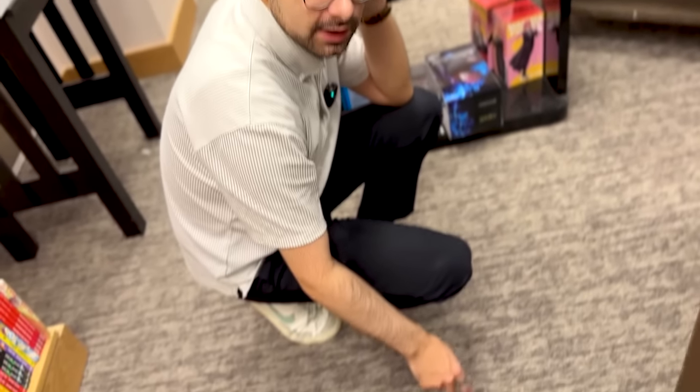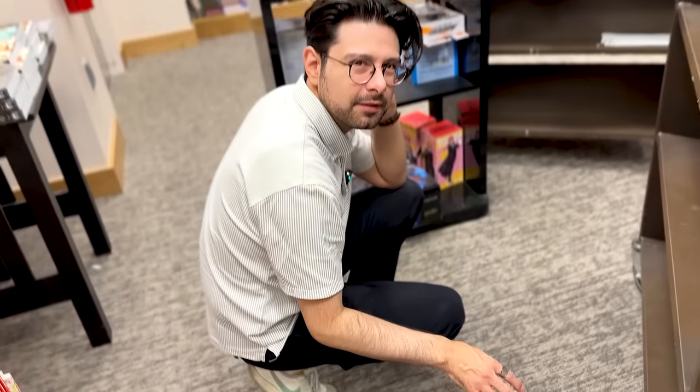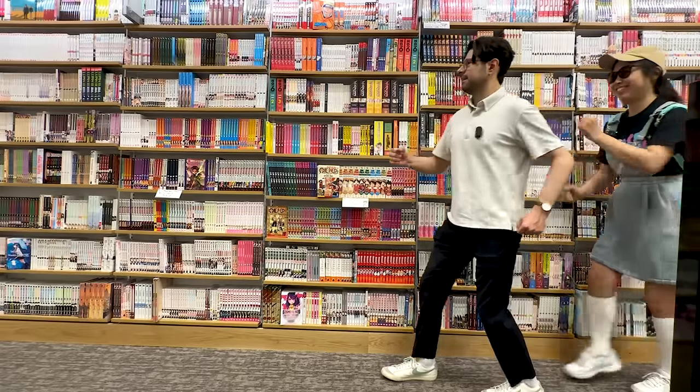Carpet, they're replacing all of the carpet to like this corporate gray as opposed to like the iconic Barnes & Noble green.